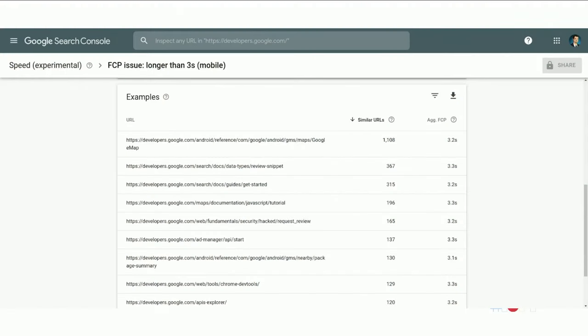So with the speed report, we're also introducing page grouping. Instead of just a list of URLs, we take all the pages in your site and group them with pages that have a similar experience and that we think will have the same underlying technical issues. This way, if your issue is caused by a common template or a slow resource, you can fix them all at once. You can see that each URL here actually represents a bunch of similar URLs, and we aggregate the performance metric for the entire group. So in this example, for the first page group, it has about 1,000 URLs and an aggregated first contentful paint value of 3.2 seconds.